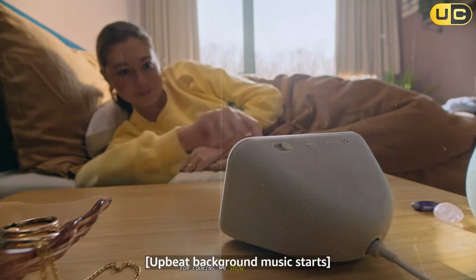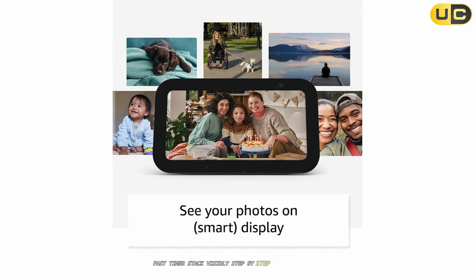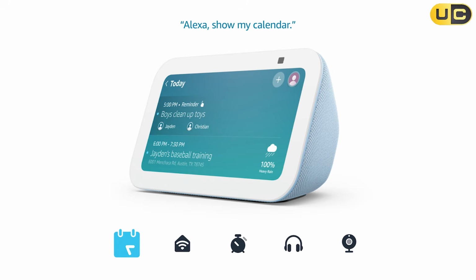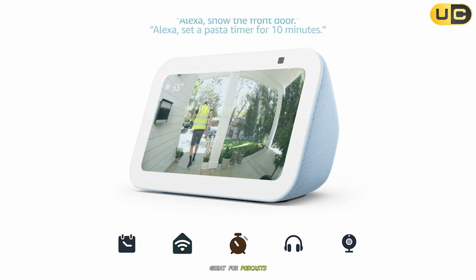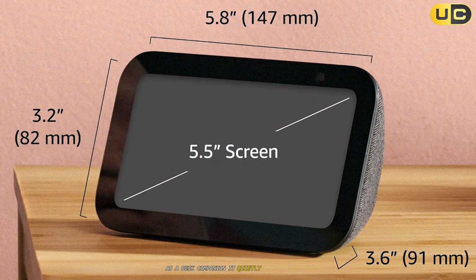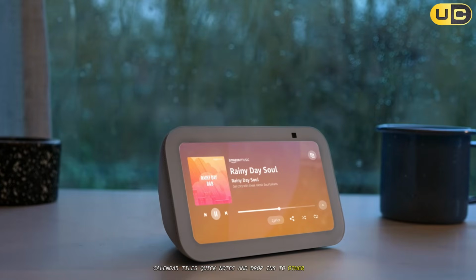For cooking, the Show 5 earns its keep fast. Timers stack visibly, step-by-step recipes stay on screen, and the ability to peek at a doorbell feed while hands are messy is priceless. The sound is surprisingly full for the size, great for podcasts, radio, and casual music while prepping meals or cleaning. As a desk companion, it quietly manages the day: calendar tiles, quick notes, and drop-ins to other rooms when it's time for dinner. Video calls are simple and clear for quick check-ins.